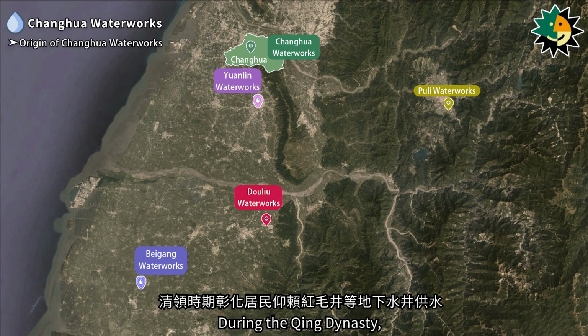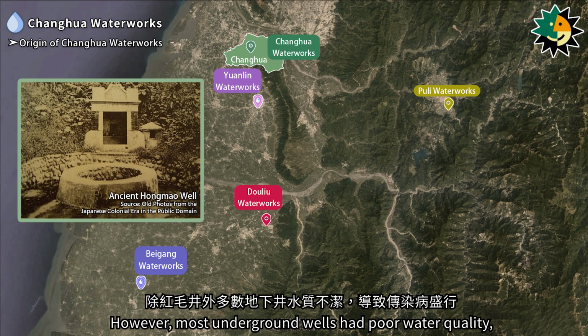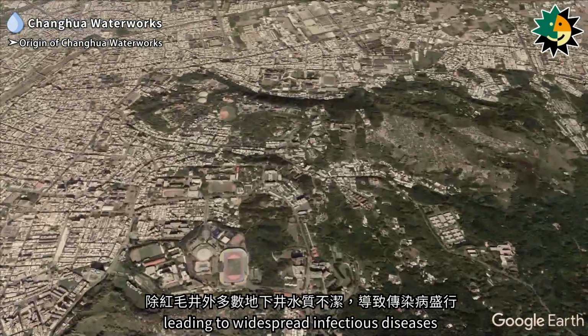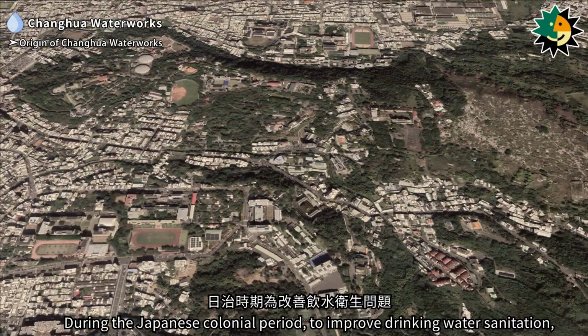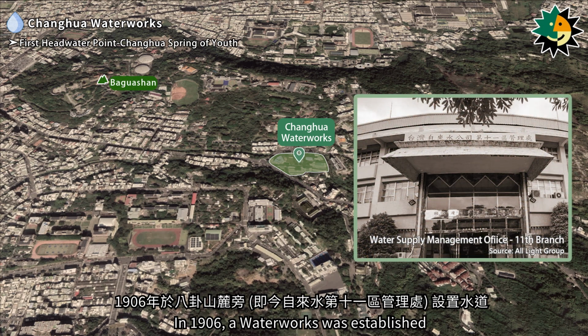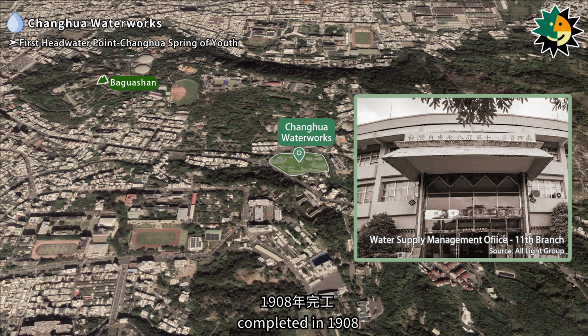During the Qing dynasty, Changhua residents relied on groundwater wells such as the Hongmao well for water. However, most underground wells had poor water quality, leading to widespread infectious diseases. During the Japanese colonial period, to improve drinking water sanitation, the Changhua Waterworks was constructed in 1906 next to the foot of Beigang. In 1906, a waterworks was established at the foot of Beigang, completed in 1908.